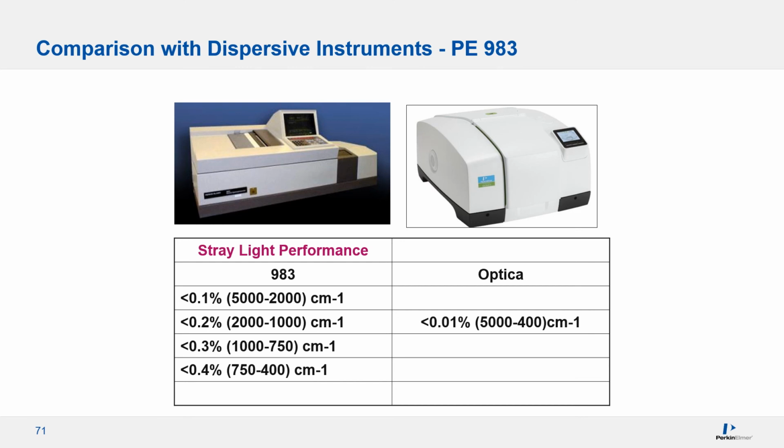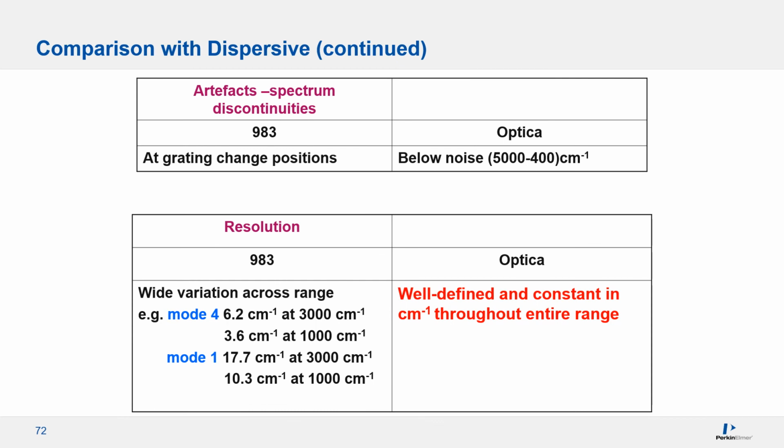Regarding the 983, which many labs are still using, a word of caution is needed for direct comparisons. There are some fundamental differences between FTIR and dispersive instruments that will affect percent transmittance values for some samples. The optics, the beam geometry, among many other aspects are very different between these instruments. For example, we've demonstrated that the Optica does not suffer greatly from stray light and that limits are set on the resolution and noise, typically about 0.01% T in the blocking region for the Optica, whereas stray light is a more significant source of error with dispersive instruments. Some other differences include the source of the artifacts, where they occur, along with the resolution differences resulting from the inherent differences in the optical designs between dispersive and Fourier Transform instruments.